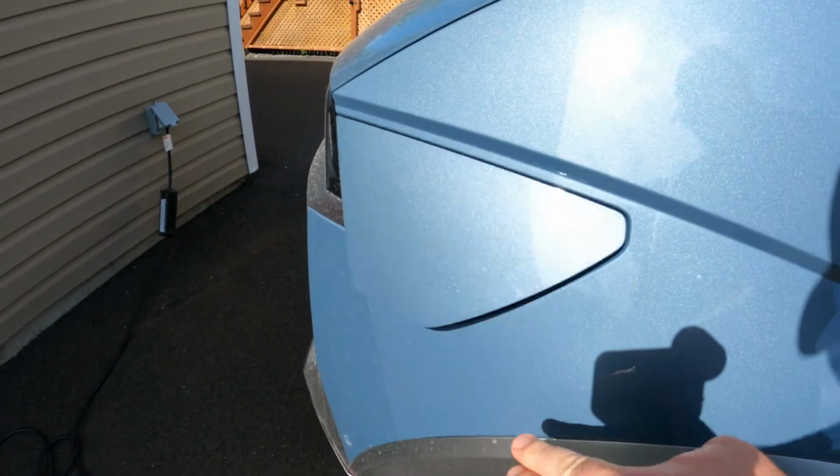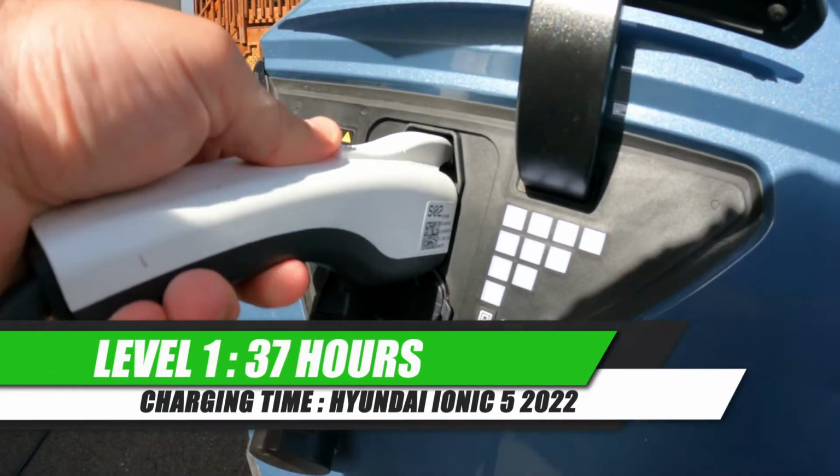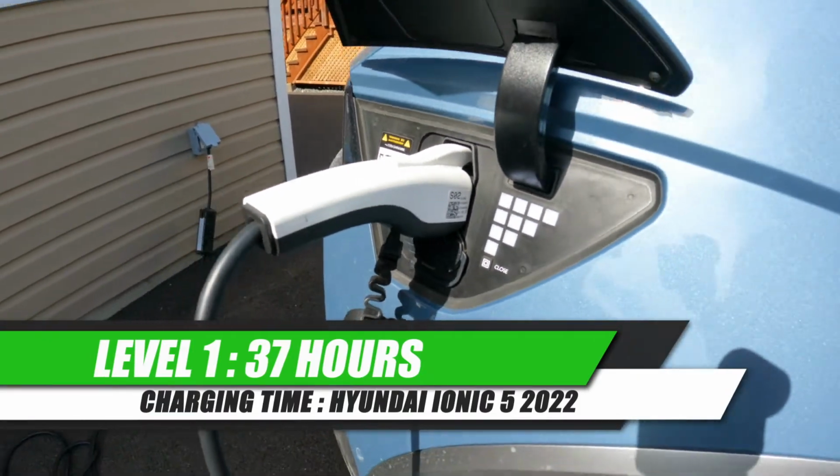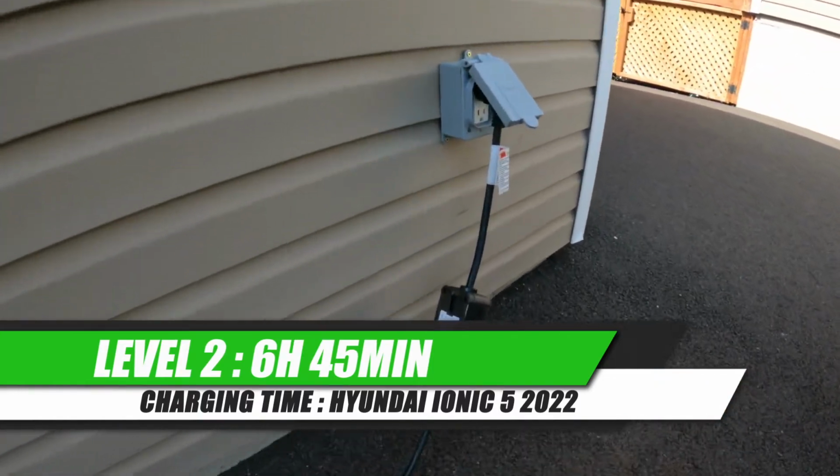If we're looking at the recharge time on the Level 1, so a normal outlet at home, it's going to take you 37 hours to get a full recharge.